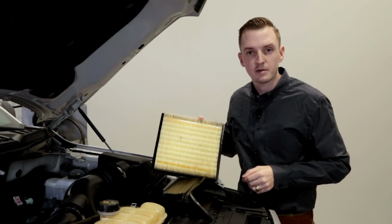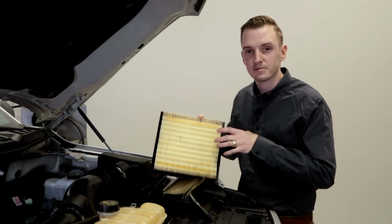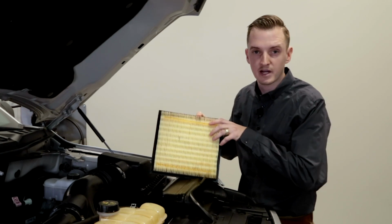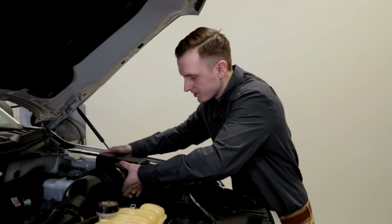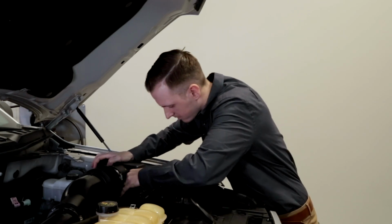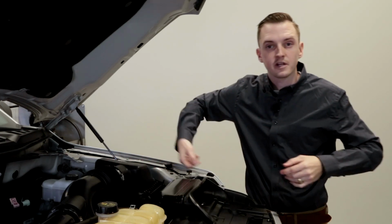It means this car is going to be breathing healthy and moving down the road in the best performance it can ask for. To put this back in, you're just going to repeat the same steps backwards. Take your air filter, put it back in the box, just put that hood back into place with a little shove. Re-clip it, and you're good to go.